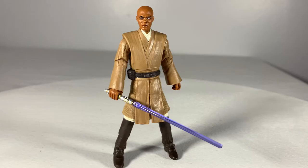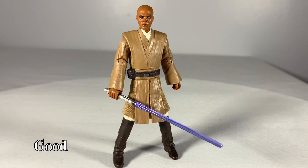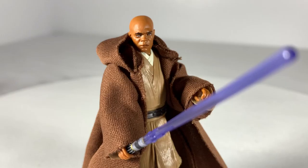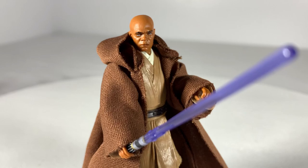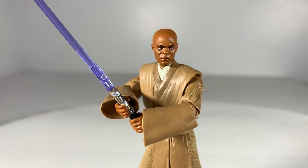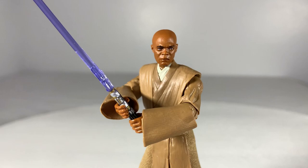Overall, this figure is pretty great. As per usual with these reissued molds, the only thing holding Mace back is the articulation. Just feels a little dated. That being said, the figure has some pretty solid accessories and looks amazing. The face is probably one of the best and most accurate I've seen, and the lightsaber is surprisingly detailed. For the price of $19, I think this figure is worth it.